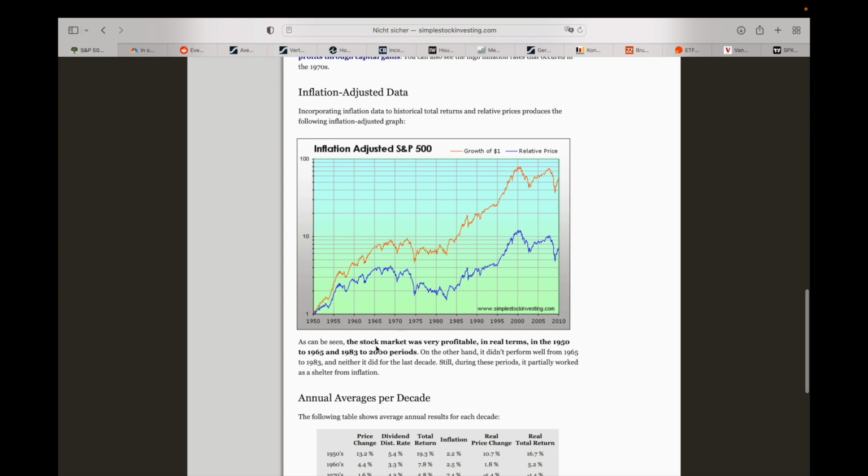As can be seen, the stock market was very profitable in real terms in the 1950s to 1965. So in this area, yes, stock market was really profitable. And 83 to 2000, this is also true. So this has been a really profitable time. Actually, this time has been the best time in the stock market ever. On the other hand, it did not perform well from 65 to 83. And neither did it for the last decade. Still during these periods, it virtually worked as a shelter from inflation.